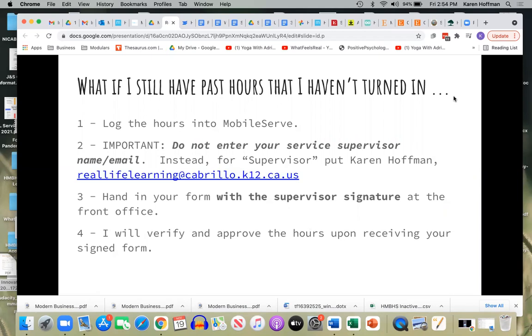However, you're going to enter my name and my email address as the service supervisor. The reason this is important is because some of you may have service hours from a couple of years ago. It was very easy to do service, fill out a form, and then just keep the form and not hand it in. So I know that that's true. So that's why you're going to put my name and my email, and then you're going to take the form with the supervisor's signature, and you're going to hand it into the front office. They'll get it to me.